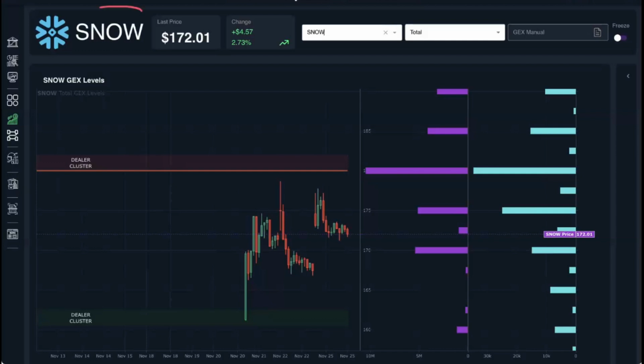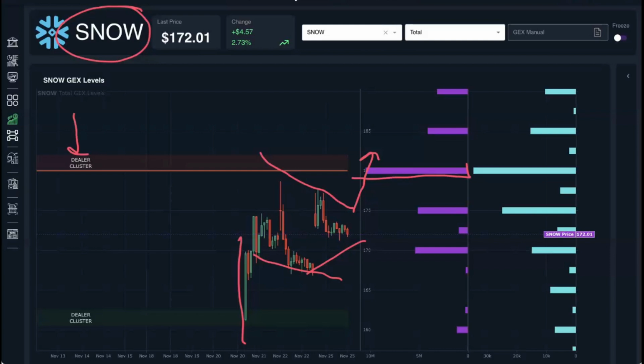Let's take a look at Snow real quick. Snow had earnings last week and had a really nice run up, now forming a pennant, a bull pennant or bull flag here. A breakout above this could take it into our upper dealer cluster zone, which currently is sitting at the 180 strike, and that is the largest gamma exposure concentration.